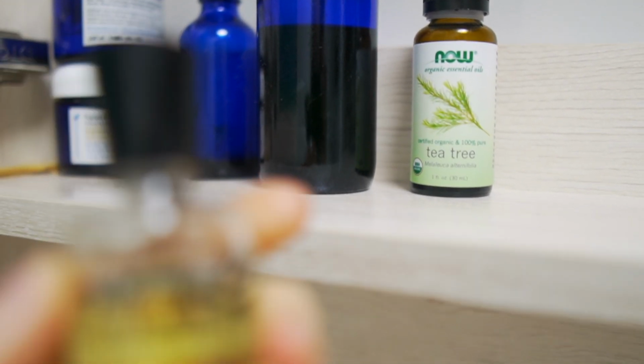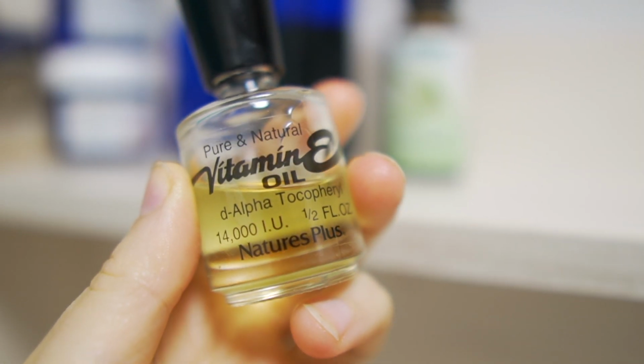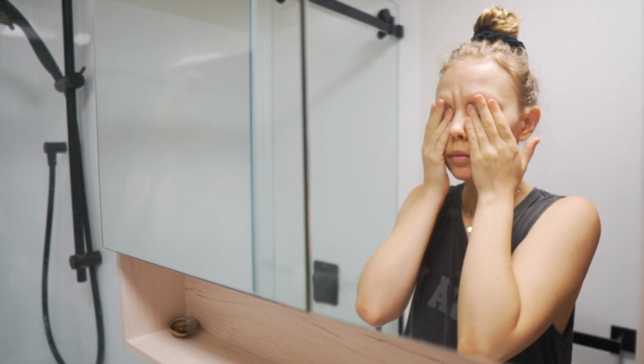So the 3 ingredients I use daily are, first, vitamin E oil. I use natural and pure vitamin E oil as a serum on my face, and I use it every morning and every night. I've been using vitamin E oil consistently every day, probably for the past 5 years, I think. I absolutely love it. It is super thick and luxurious, and I buy it in a glass bottle because I like to avoid plastic. It is really nice to use as a serum because it's a bit thicker, so I like to pat it on my skin because you can't really smooth it out.